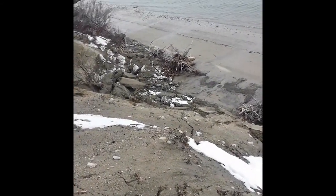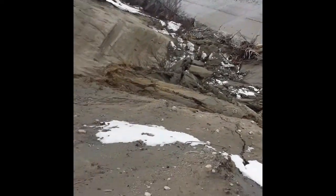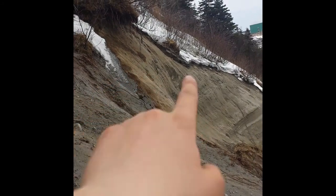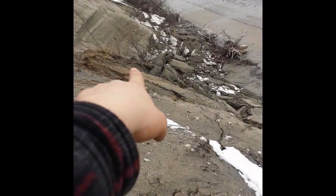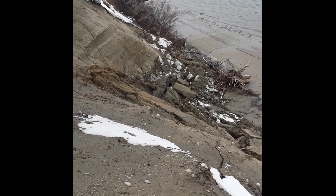Hopefully I might be able to find something. Yeah, but it's crazy. That wasn't like that. All that fresh stuff down there. That wasn't down like 2 days ago. Huh. So, just walking along the beach.